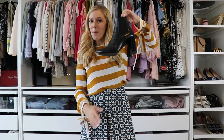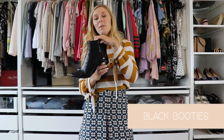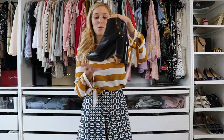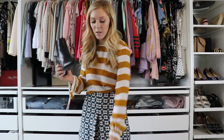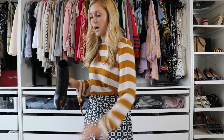Next, a black bootie, because you can't have a tan bootie without having a black bootie. I mean, you can if tan is mostly what you wear, but for me, I wear a lot of black in the fall and winter, so having a black bootie is kind of essential. It took me a really long time to find a bootie that I didn't hate that was in black, but this one, you can kind of tell they're a similar kind of style. This one's a little bit higher, and this part is a little bit smaller around the ankle. But I absolutely love these.